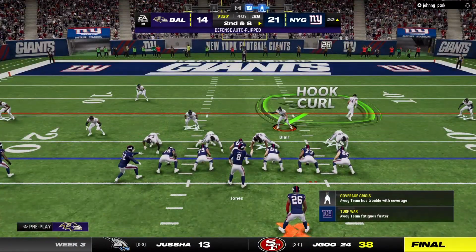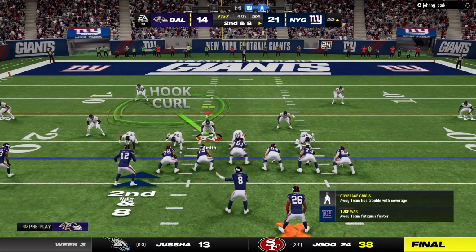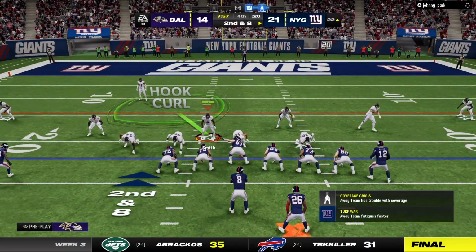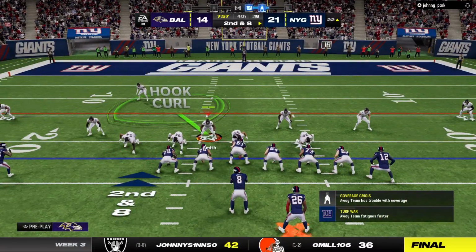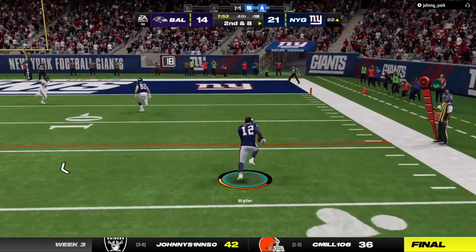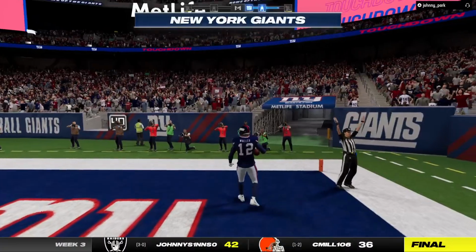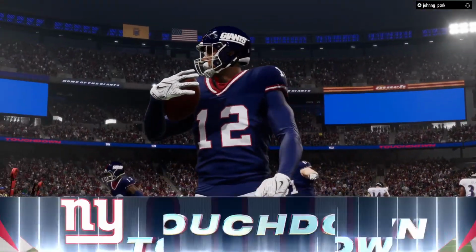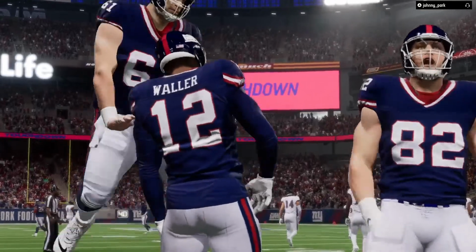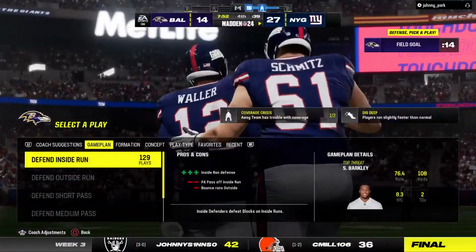From the 22 now, here's the 2nd and 8. They'll send a tight end in motion right. Complete to his tight end Waller. Touchdown! A 22-yard touchdown grab. And the Giants are closing in on a 3rd straight victory to start the campaign.